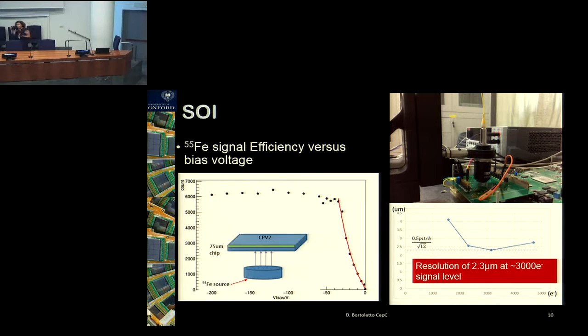Also, with a very precise laser system that achieves a precision of less than 0.1 micron, they can measure the resolution that you can achieve with this technology. You can see a plot of the resolution in micron versus the electron charge that you collect. At around 3,000 electrons, you get a resolution of about 2.3 micron. So really very spectacular.